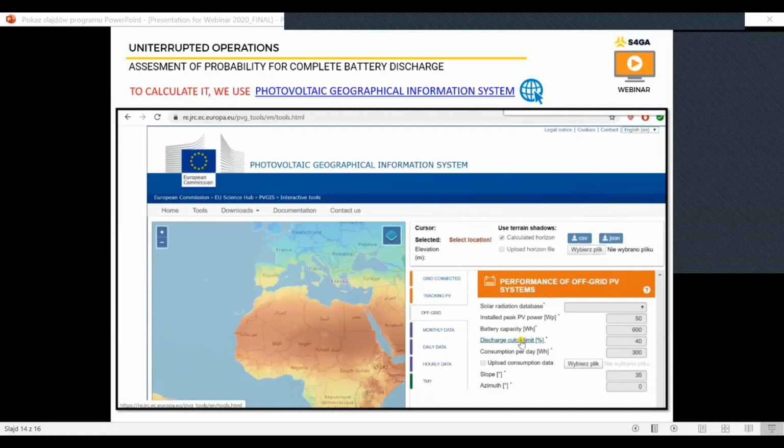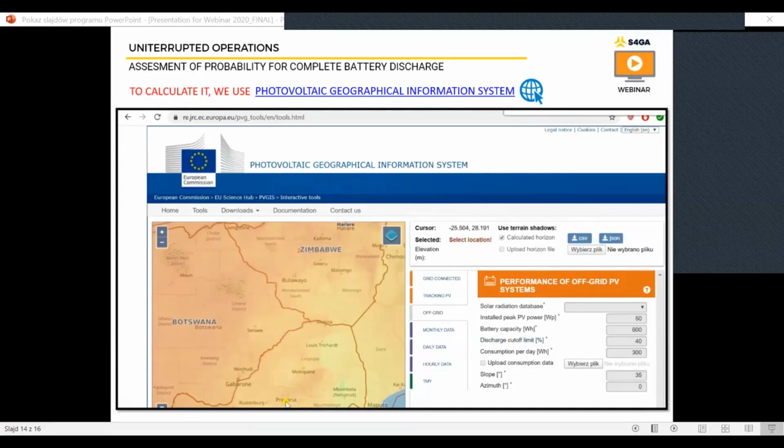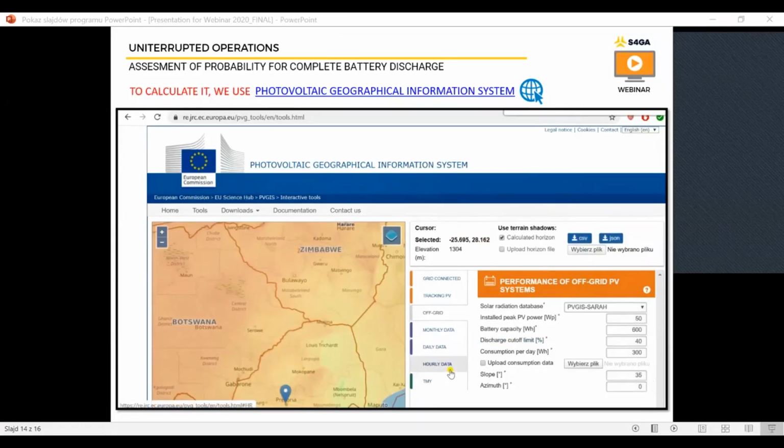Let's check it for 3 locations: for South Africa, for Norway, and for India. Let's start from South Africa. So let's select a location, Pretoria. Now we need to fill in necessary data about S4GA light. Installed peak power, which is power output of S4GA solar panel, is 20 watt. Battery capacity of single S4GA light is 216 watt. Discharge cutoff limit is 30%.